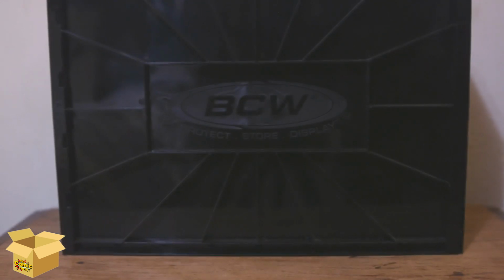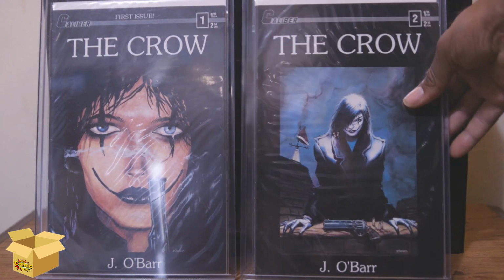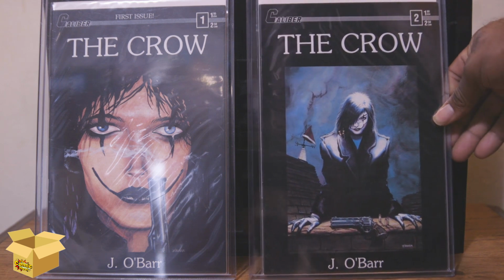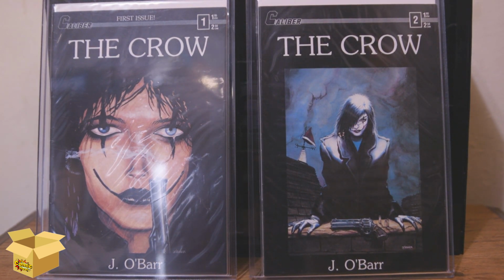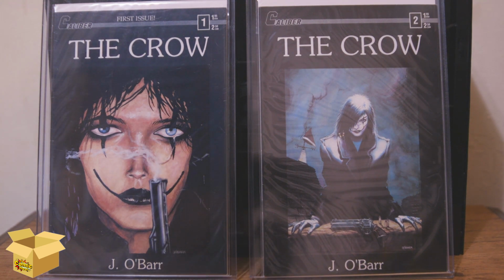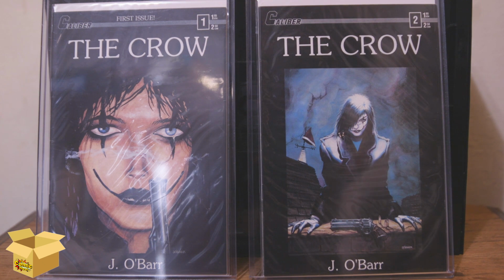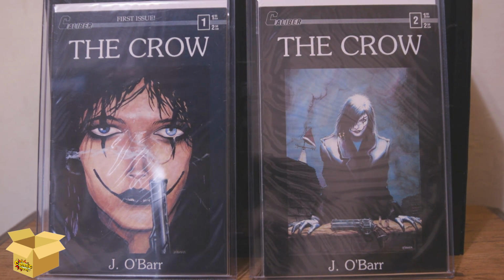And out of that, man, I've got the Crow #1 and Crow #2, both first print and both for free. So I was elated to get those. And I think that is everything on my haul for this go around. I was just thrilled to be able to get both of those for free, man.